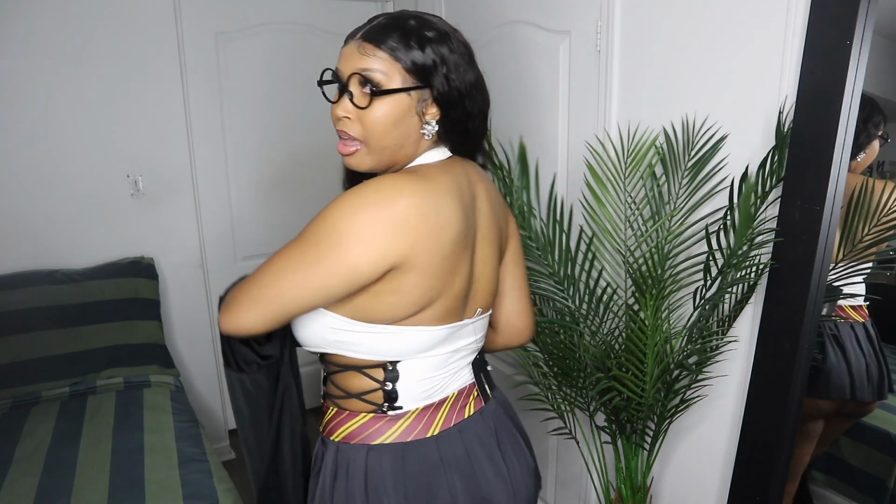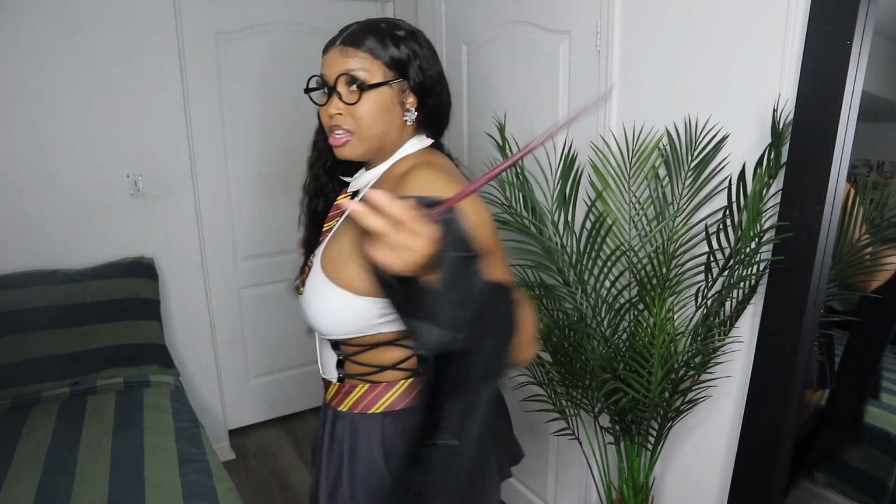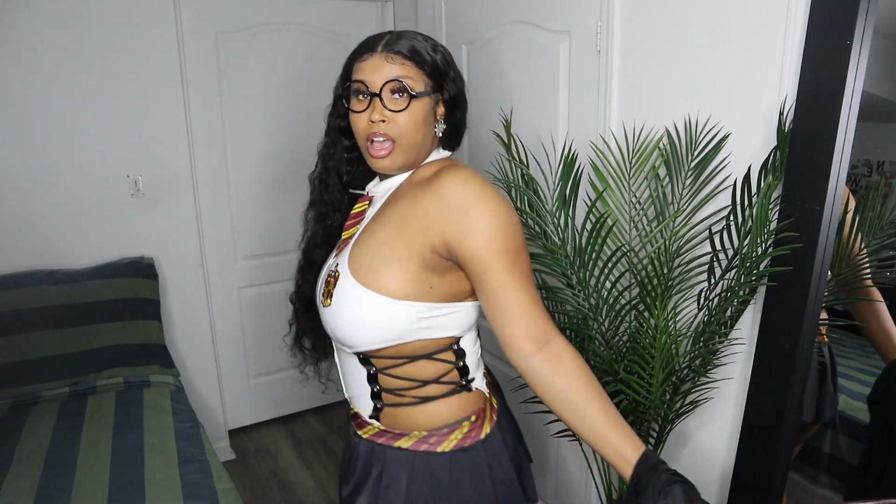Let me show y'all the back. Okay, this is the back. It's very much cute. The bodysuit has like these crisscross on each side.